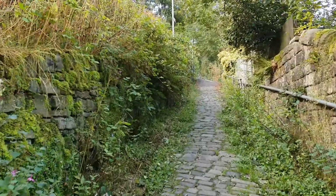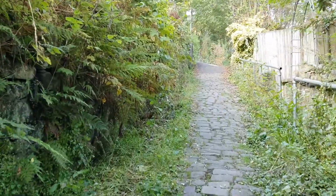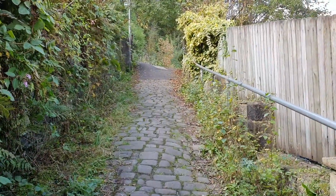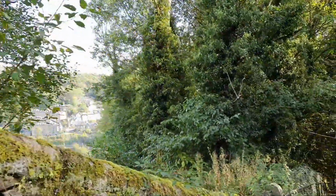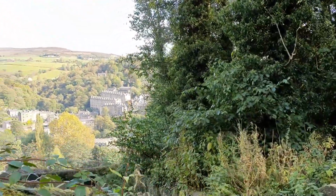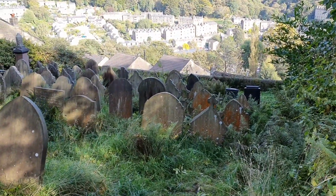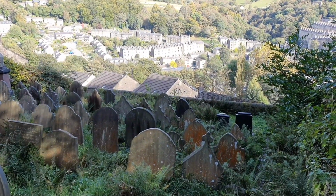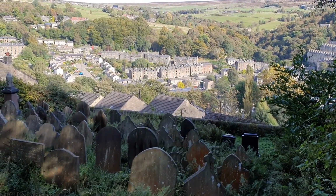And just here, I think this bit is a slightly modern narrowing, because as you can see there is a house to the right. Oh yes, I forgot to show you, just further down, also to the right, there is a graveyard, which has a beautiful view of Hebden Bridge. That is Frying Pan Alley. Highfield Crescent, its proper name, but everybody locally calls it Frying Pan Alley. You can probably see why, because of the shape of it.